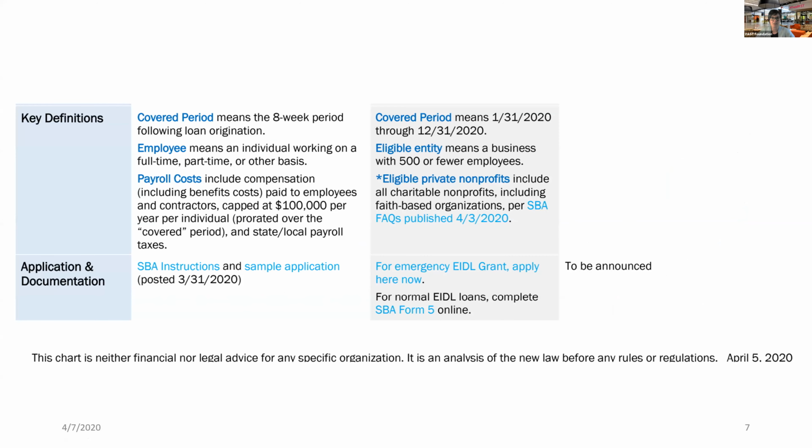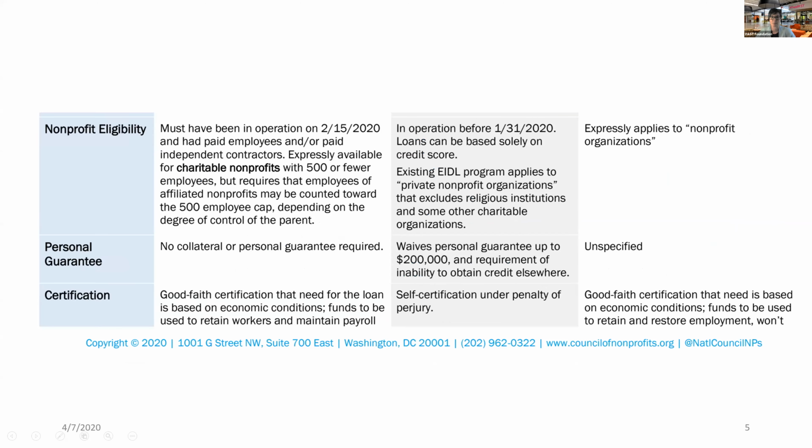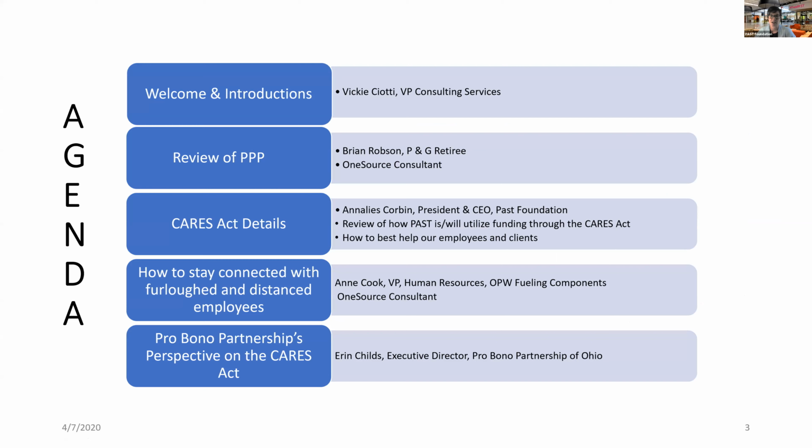Can I get you to go actually to the first slide of the CARES Act? That's a great place for me to talk from. So we go back up. That's perfect, to the top one. One more down, where Brian started talking from, would be great.